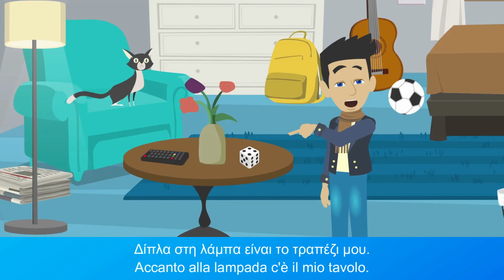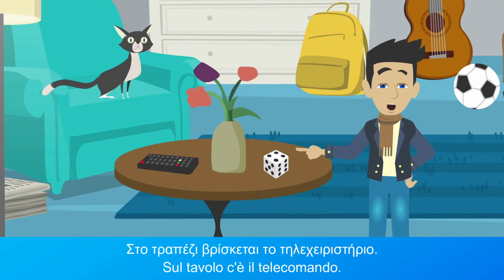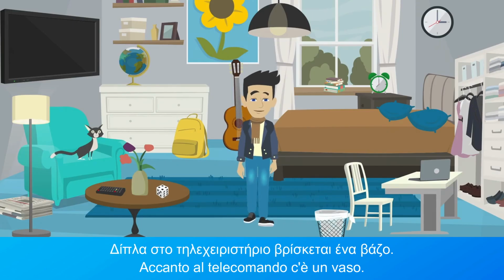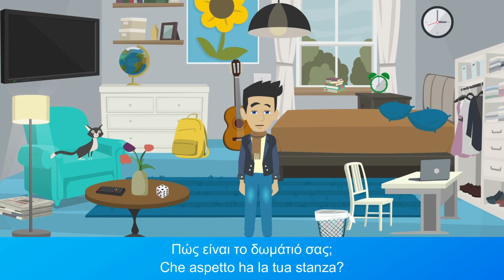Next to the lamp is my table. On the table is the remote control. Next to the remote control is a vase. What does your room look like?